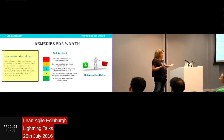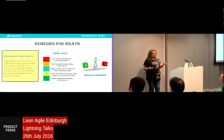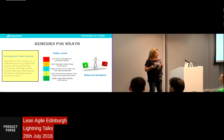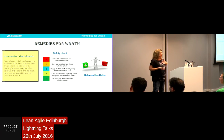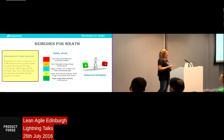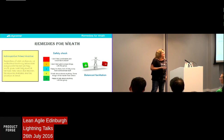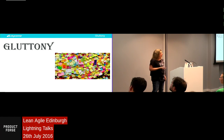The next one is gluttony. So this was my favourite one when I was a new Scrum Master. I think the first retro I did was something like that. It was a bit of a disaster and I felt like I had to try and help the team solve every problem. So this is when you feel like you're trying to talk about everything, you're trying to fix everything. Or it could just be that you're assigning too many actions. You come out of the retro and you've got 20 actions for your next sprint. Or it might just be that you assign all the actions but you never complete any.